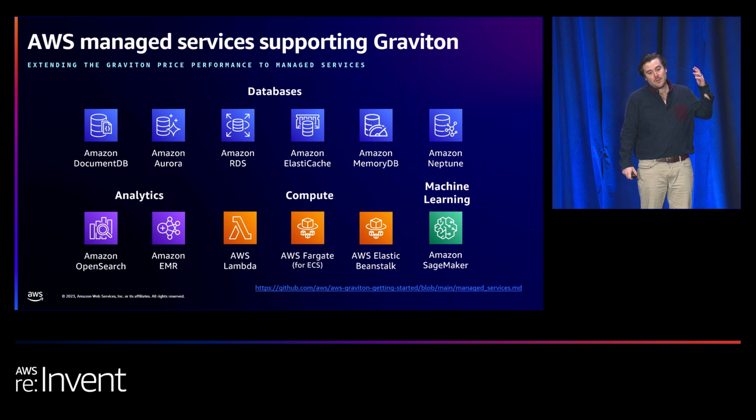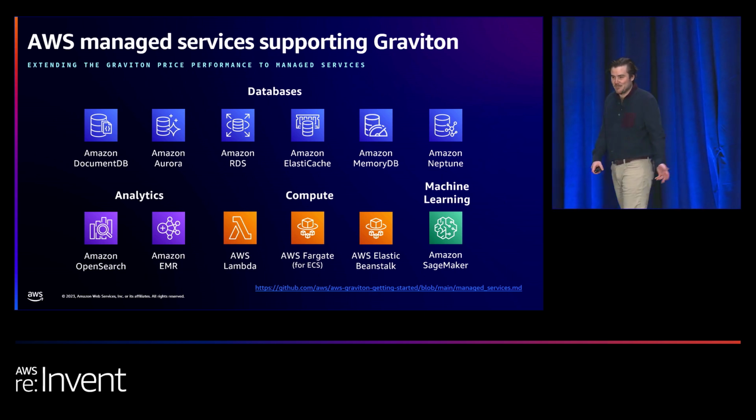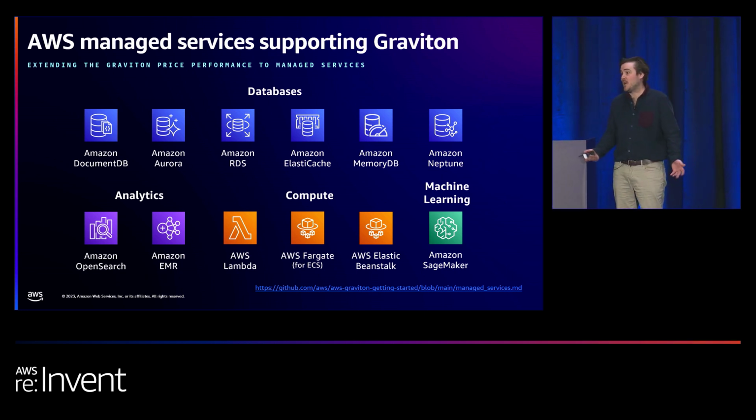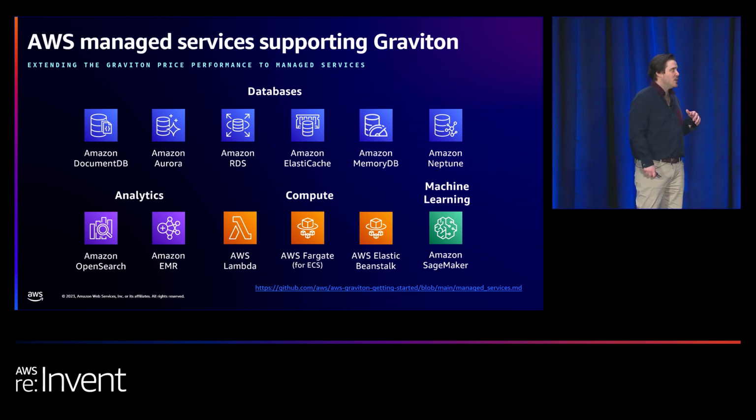And so if you haven't adopted Graviton, are you using RDS? Go click the button. ElastiCache, go click the button. Or even things like EMR, right, where it actually is your own EC2 instances. You go click a button. They're just really quick ways that you can really start reaping huge benefits.